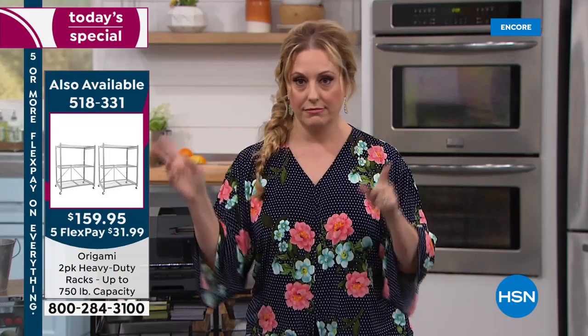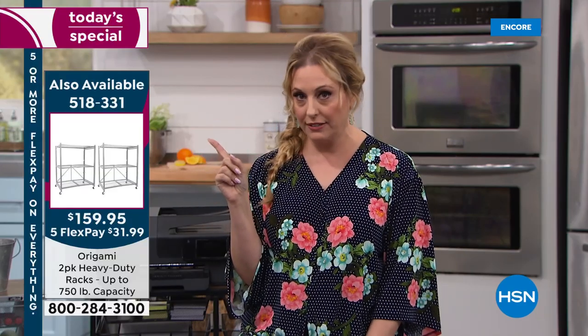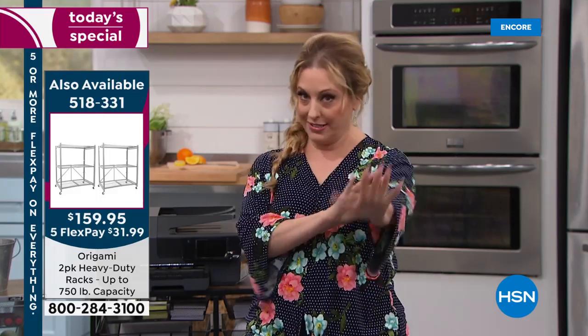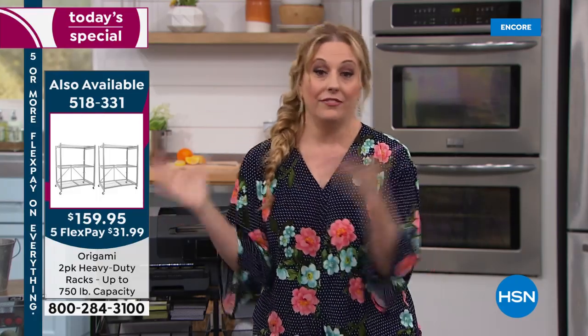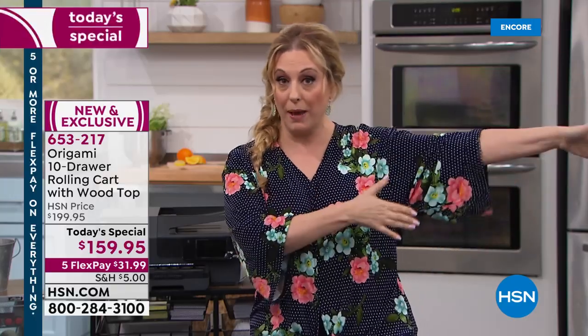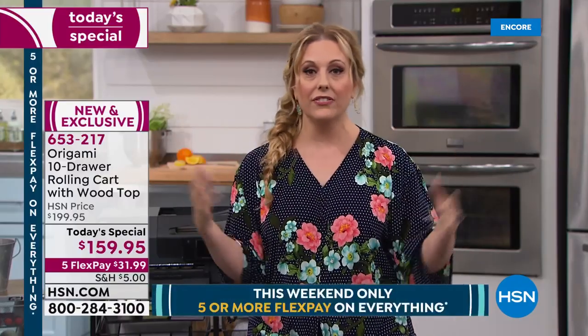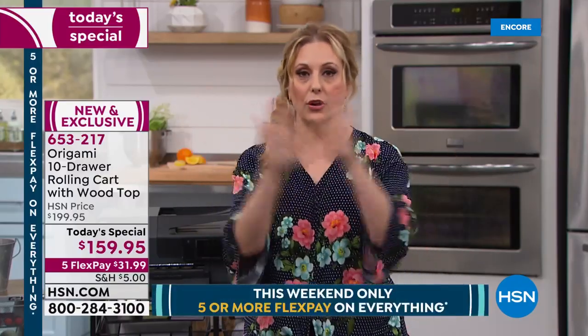Now, one of the most popular of all time are the heavy duty racks. There they are. I'm like, is it this way or that way? This way. And it's $159.99. That's a two pack, right, Rocky? You get two of them for that price, FYI. So five flex pay, $31.99. So you can get two of those in the two pack. You can get the today special. You can get the cart that we have next and get all that stuff. $5 will be the total for all your shipping.